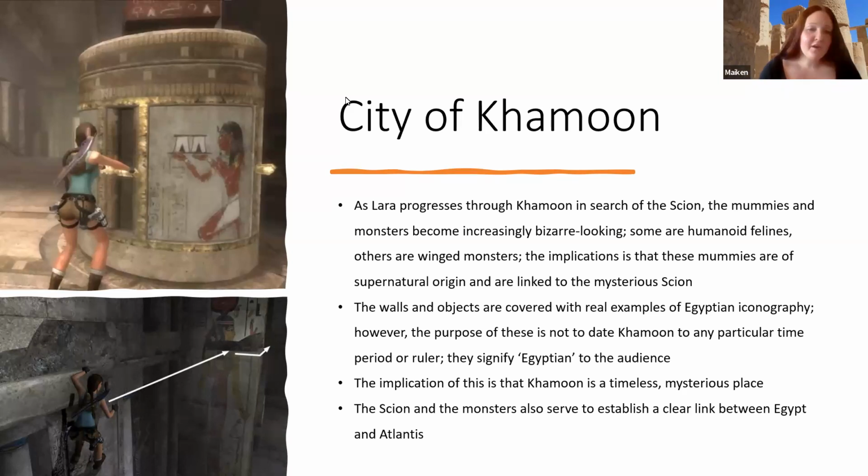And of course, we have the underlying idea that this place is somehow Atlantean. So there is an implication that this place has actually been built by Atlanteans or with some kind of Atlantean technology. So the issue of dating, which is important from an archaeologist's perspective, is not important in the game, because what matters here is to establish some sort of mysterious, timeless quality of Egypt. And of course, the Scion itself and also these various monsters all serve to create a very clear link between Egypt and Atlantis. So the Egyptian culture is seen as being some kind of result or a reflection of Atlantis.